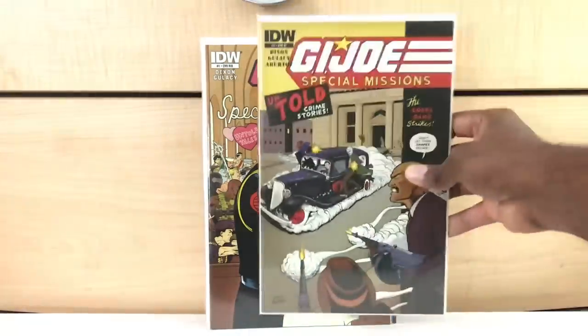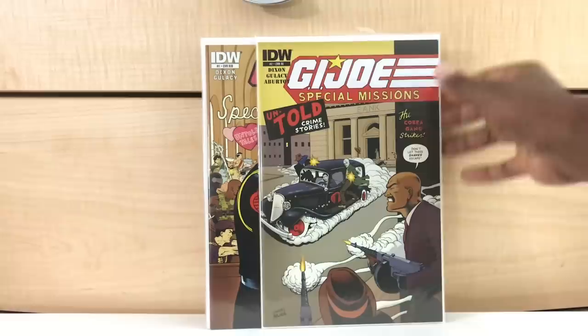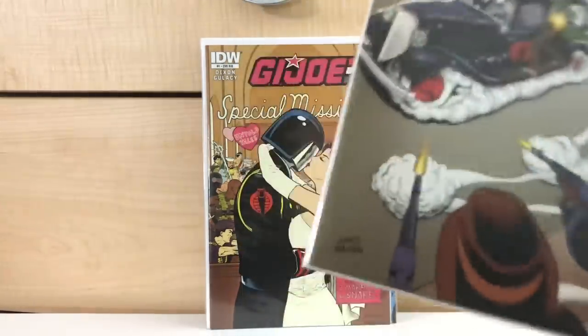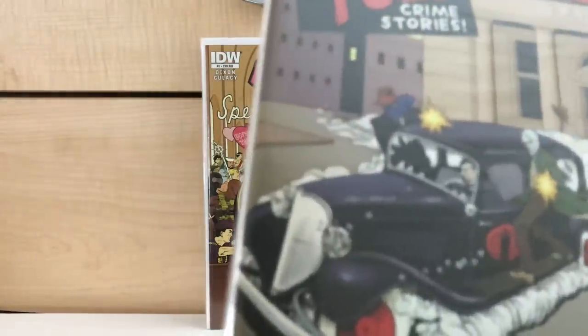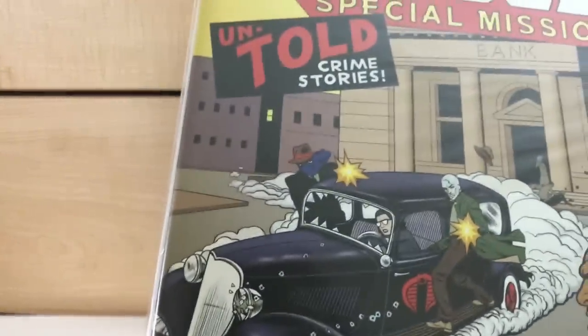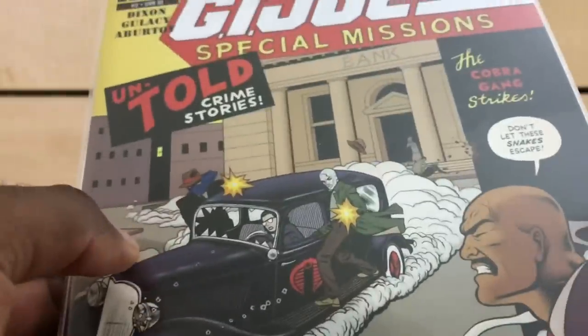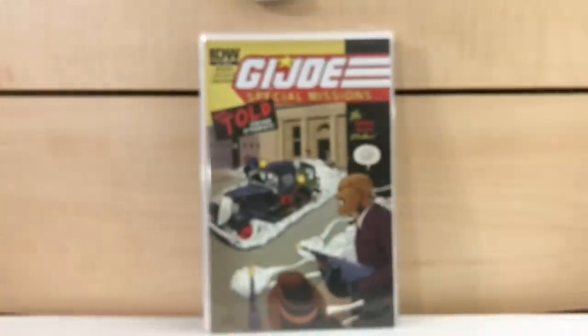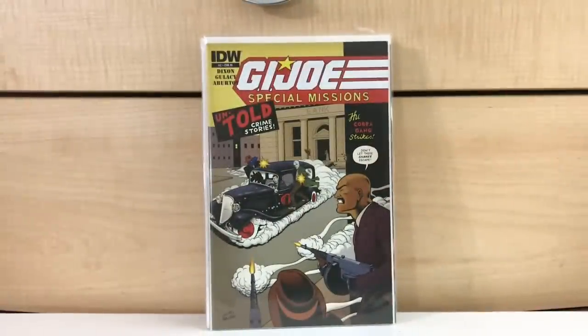Also, I got a copy online, G.I. Joe Special Missions number two. I really like this cover. I think I paid like six or seven for this. So you have, what is this? Oh, okay. So you got Cobra Commander, Baroness, and Destro, Roadblock, and another guy. I'm gonna assume that's Snake Eyes. But yeah, I love that cover.